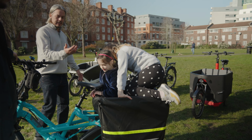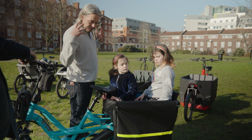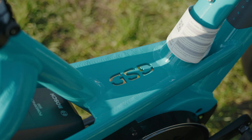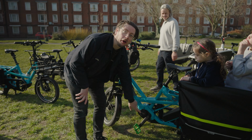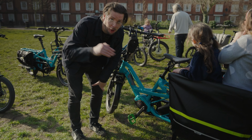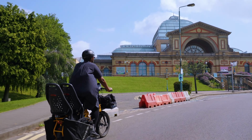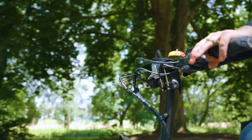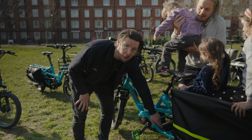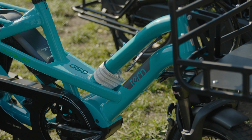So this has got the very popular Storm box. Tern are the first to do all of these very clever accessories. You've got the Bosch cargo line motor, that is 85 Newton meters of torque. It's a really sharp low end torque curve, so in the hilliest areas you'll find loads of parents flying up very steep hills. Dual battery slots are standard with every bike, so you could increase your range should you need to later.